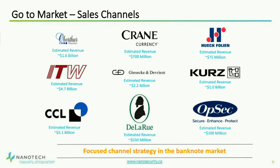One of the key initiatives, which I've highlighted in the previous slide, is to strategically work with partners to leverage their production capabilities, reputation, and sales pipeline. This outsourcing reduces our CapEx and can accelerate our growth across both the banknote and brand protection markets.